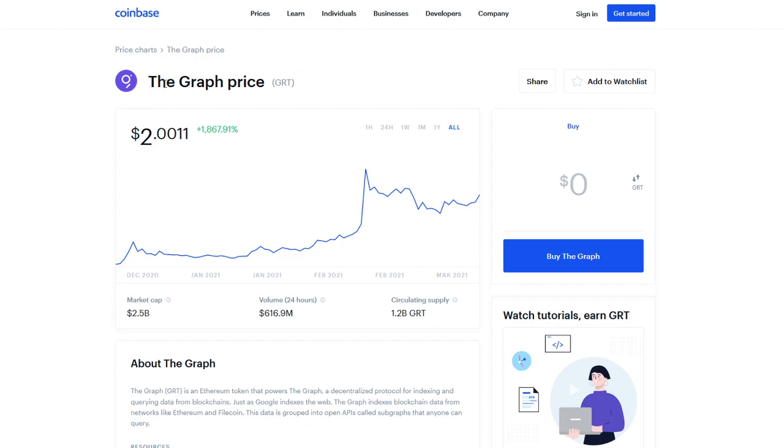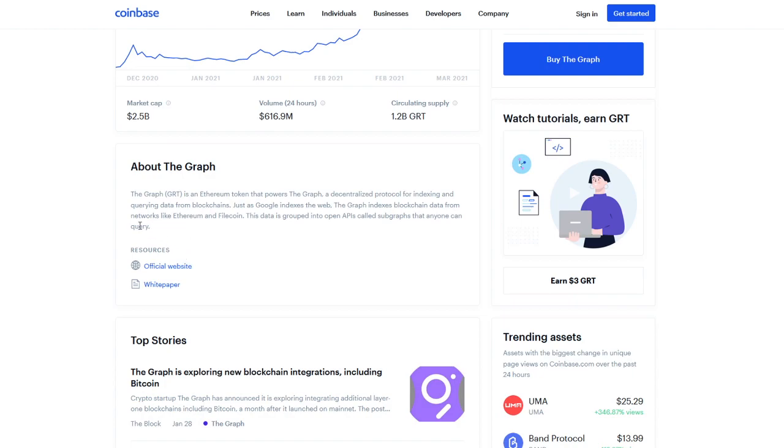So this is what I actually love about the graph. It's a very, very unique coin. It doesn't have that basic idea of Litecoin, Bitcoin, Ethereum, maybe Chainlink even, or Polkadot, Cardano. It's got its own kind of idea behind the coin. It's not a coin really used as much for transactions. It's more of a coin that we just described there.